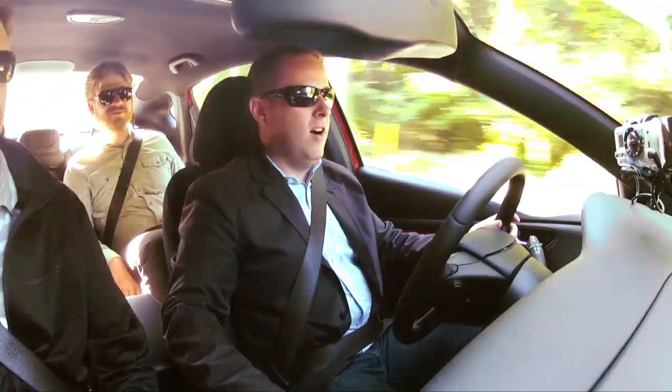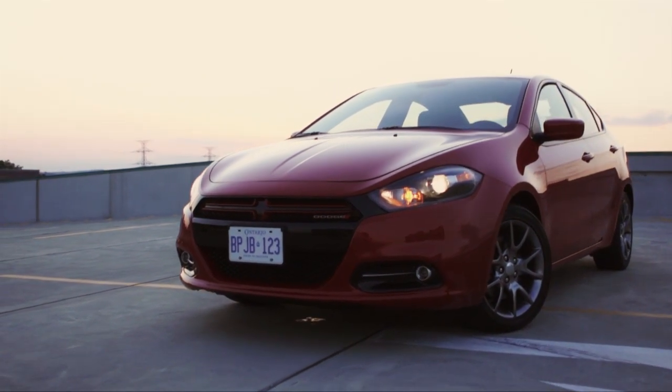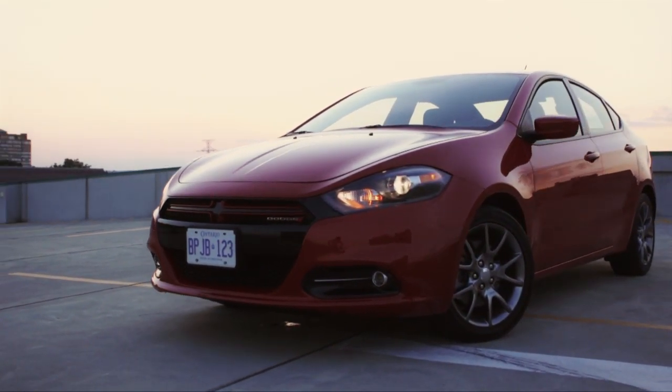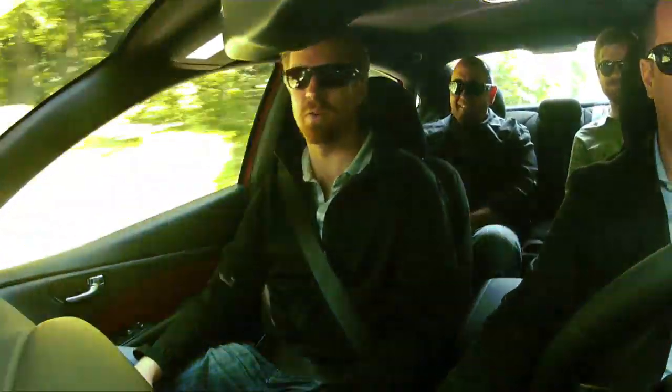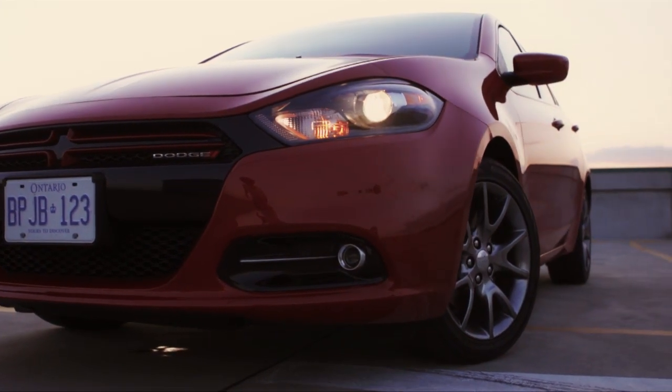This is 4 guys in a car in the 2013 Dodge Dart Rally. So the Dodge Dart, the original Dodge Dart, was a very famous car. They sold like over 3.5 million of them. It was a little bit different than this.